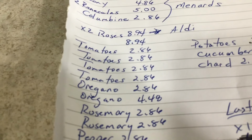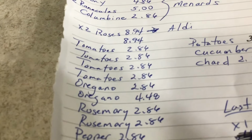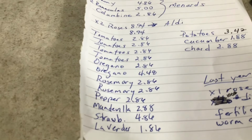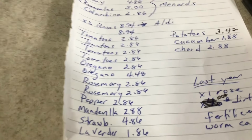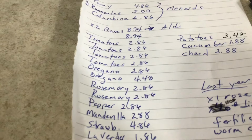So I did buy 4 tomatoes, 2 in each pot, 2 Bonnie Originals, I think they're called, and 2 Supersweet 100, a small pot of oregano, and I thought that was all I was going to get, but then I saw a larger one at Home Depot, and I bought that too because I make pasta and pizza sauce out of it. 2 rosemary, I use that all winter long in soups and stews and roasted chickens.